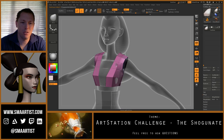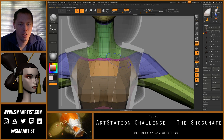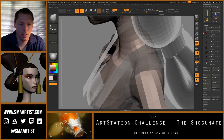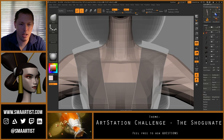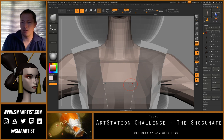Okay. One of the things I wanted to go through is figure out this collarbone. Right now I have it really round, and I don't think that's working for what I want. I don't think that's right. So what I'm going to do is look up some collarbones.